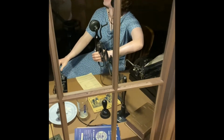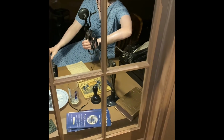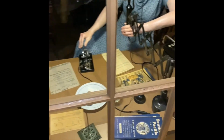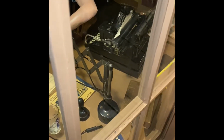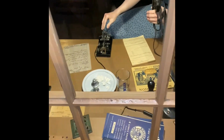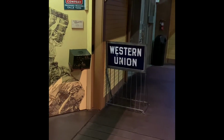And this is the telegraph office. A long time ago, when we did not have a phone, people would talk over the radio and they knew Morse code. And the operator would get the message and they would type it on a typewriter and then they would deliver it to people. See that thing with the paper sticking out right there? That's a typewriter, and that's a telegraph machine and a reader for Morse code. This is the Western Union station, the telegraph office.